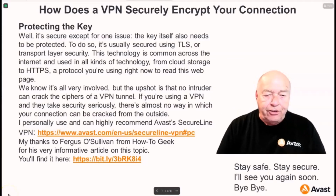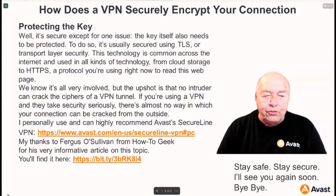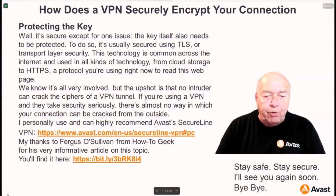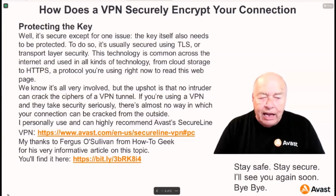Protecting the key. Well, it's secure except for one issue. The key itself also needs to be protected. To do so, it's usually secured using TLS, or Transport Layer Security. This technology is common across the internet and used in all kinds of technology, from cloud storage to HTTPS, a protocol you're using right now to read this web page. We know it's all very involved, but the upshot is that no intruder can crack the ciphers of a VPN tunnel. If you're using a VPN and they take security seriously, there's almost no way in which your connection can be cracked from the outside.